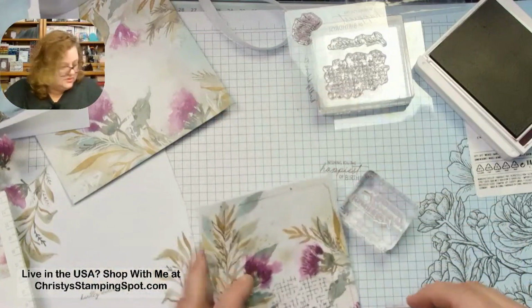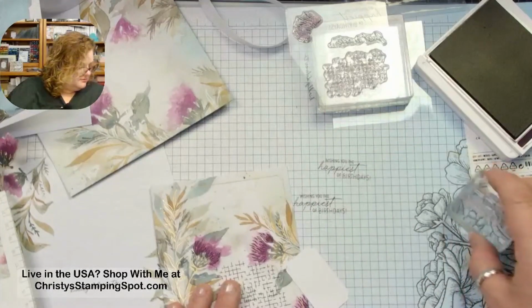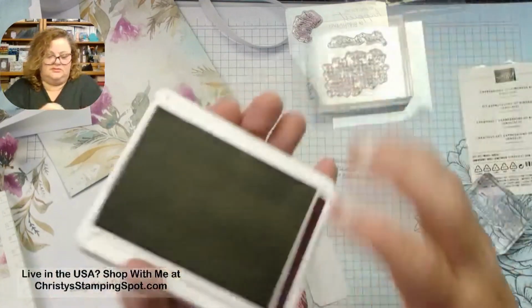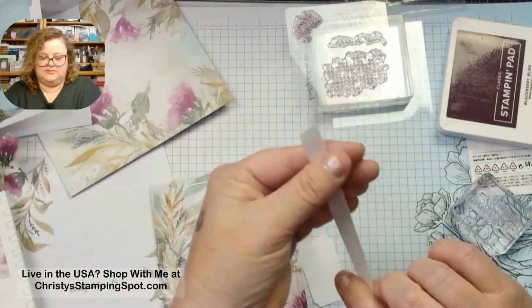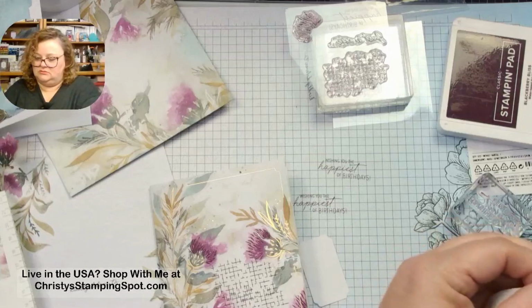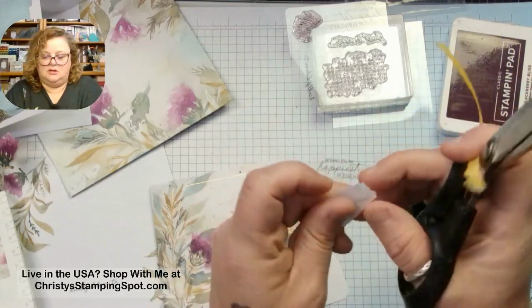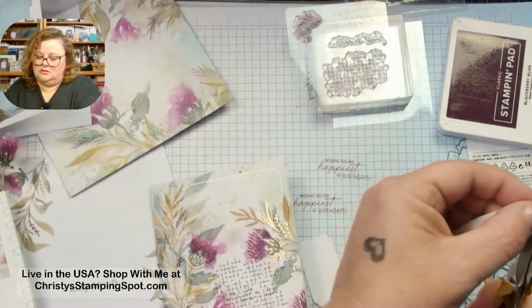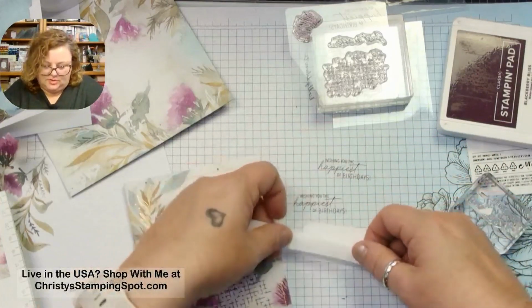All right, so this one just has, so you're going to take, let's close this up before I put my stuff in it. You're going to do this piece. So I'm going to cut this one at an angle too. I kind of like it at the angle. It's a little ragged. It looks like you're just going to put it on here like this.